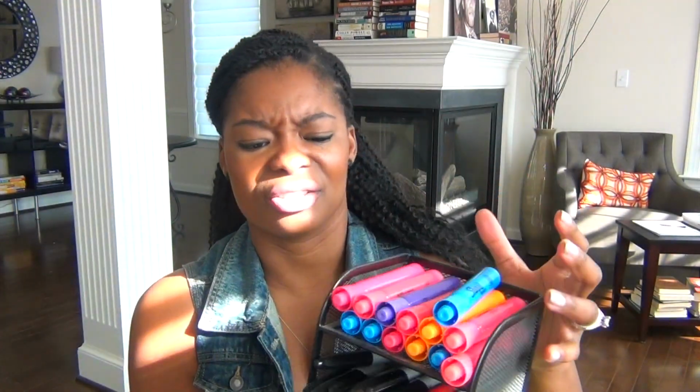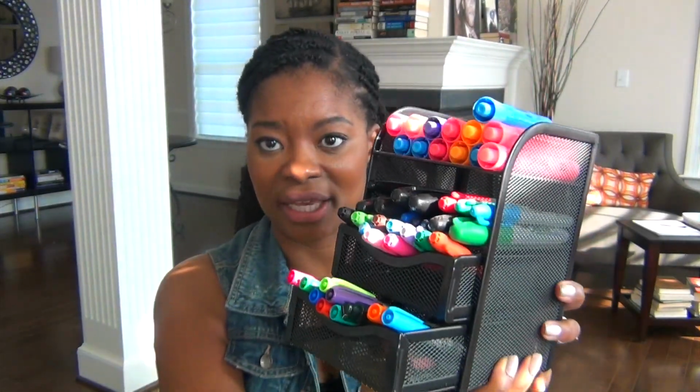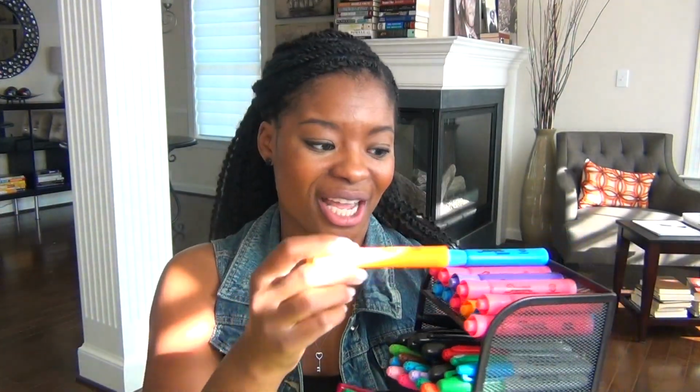So this is my little highlighter. And my daughter, she stole half of my highlighters. I had a lot more than this. But yeah, I would just get my little highlighter. I always had an orange one with me because, as I showed you guys, marking off the form for how I was going through the program was orange. So I always had an orange highlighter.